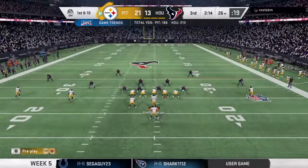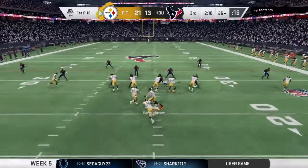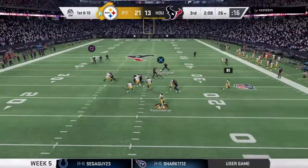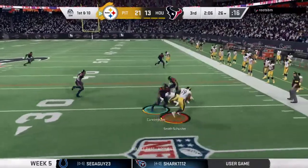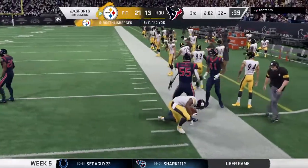Blue 30. Alert, alert. 55. I got it. Line 55. They'll throw on 1st down with Roethlisberger. He'll find Smith-Schuster. That's complete. 5 yards on the catch there.